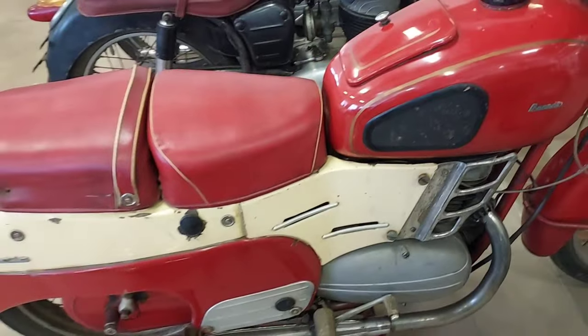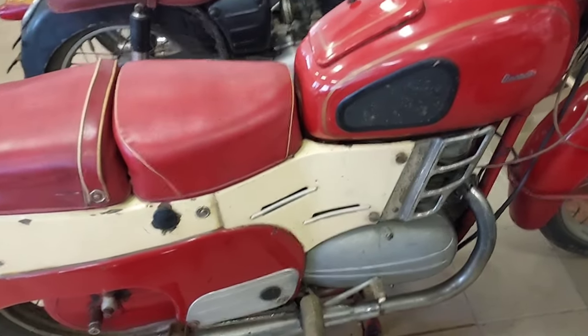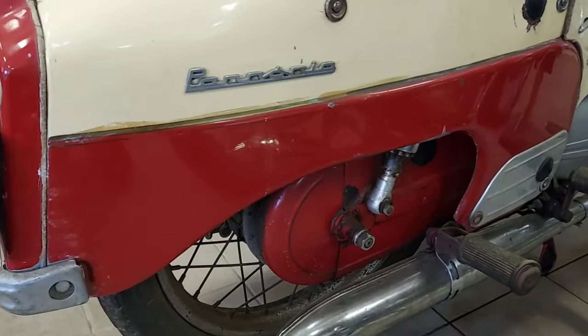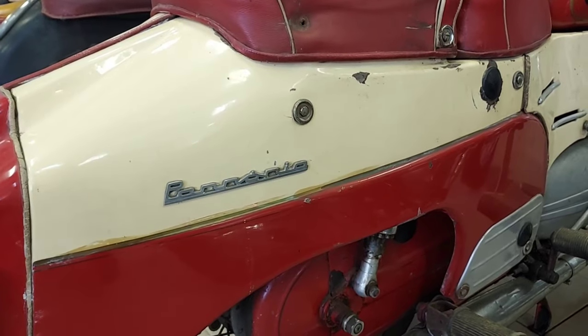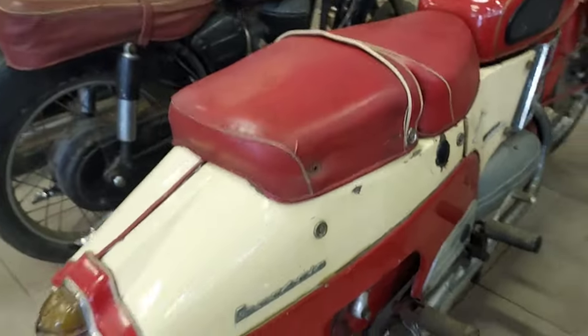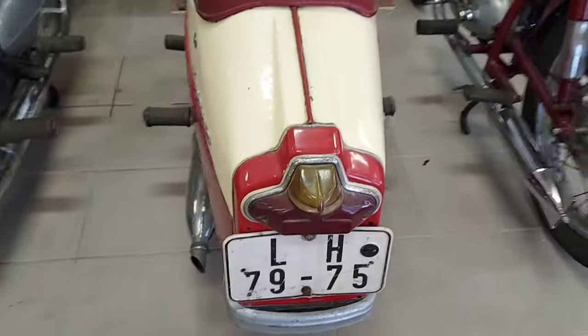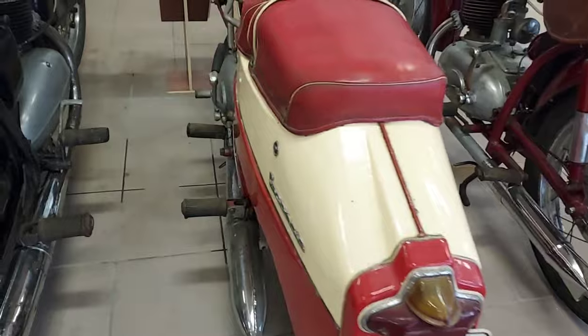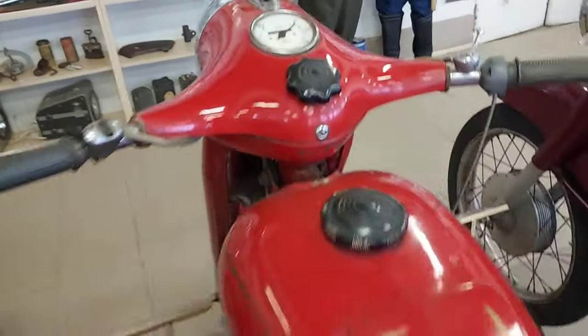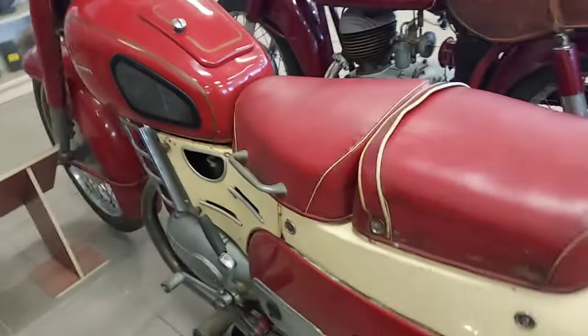Pretty cool bike right here. Something you'll never see. 1960. Can you see that name? Pannonia. I'm not sure how you pronounce it, but it's P-A-N-N-O-N-I-A. It's pretty cool. I really like the way they did the body. Love the way they closed the handlebars. Everything about it's cool.